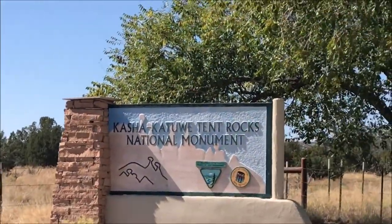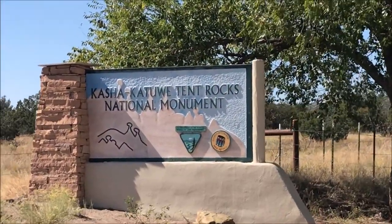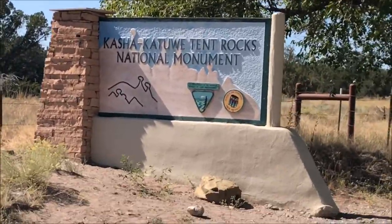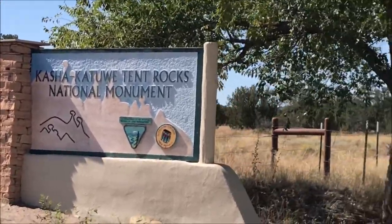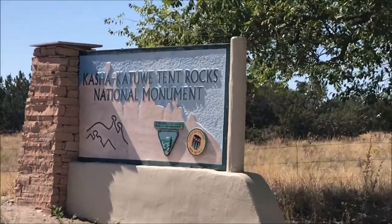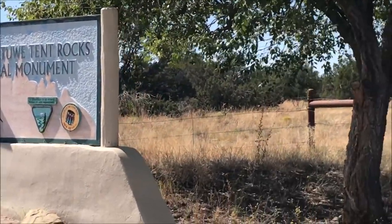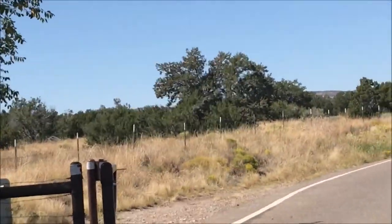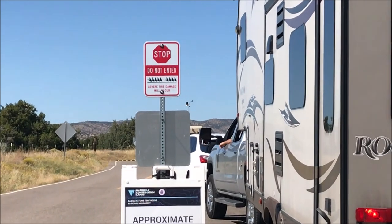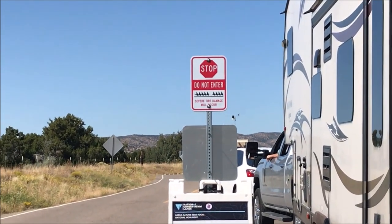So we are visiting the Kasha Katuwe Tent Rocks National Monument. These are rocks that are supposed to look like tents. So we're going to take a quick look at that and see what it's about. And there's also a hike there, so we're going to take a quick hike while we do that. There is a long line here, you can see, and we're just waiting our turn, and it's going to be a little while before it's our turn.